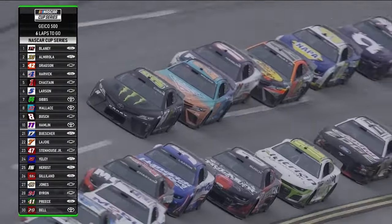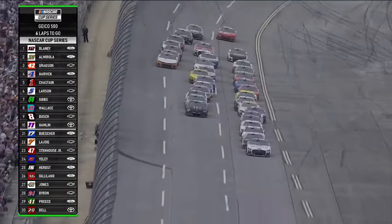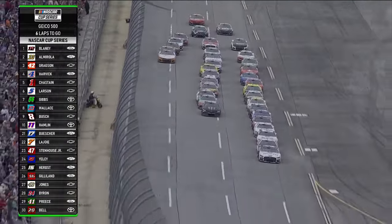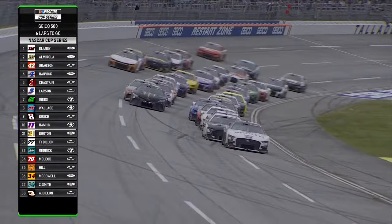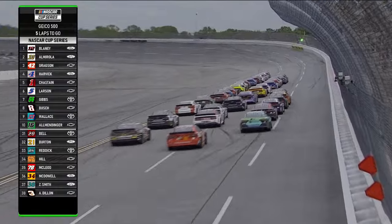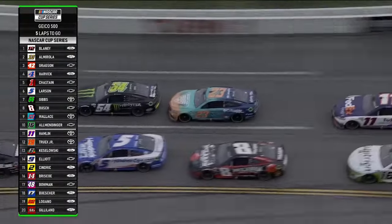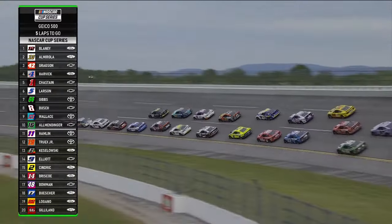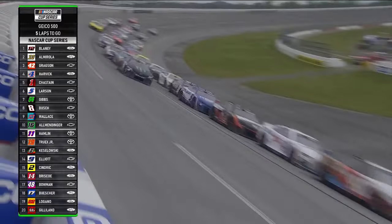Corey LaJoie's car kind of stalled out there. They had some momentum down the straightaway, but not so much into the corner in that top lane. Have to go with the line, 5-4. Middle lane's kind of dying out. Just like you talked about, Tony, I think it is that energy. When that third lane starts to build, it takes those cars out of the center line, and the center one really struggles.